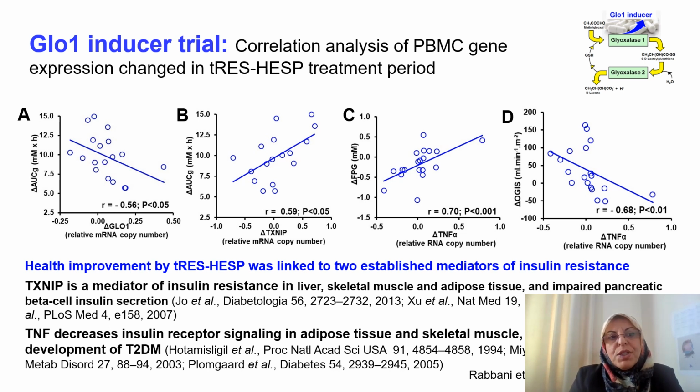To assess PBMC gene expression changes linked to pharmacological responses to Glo1 inducer, we performed correlation analysis of genes with expression changed from baseline in the Glo1 inducer treatment period. Exploring the correlation of change in PBMC gene expression with clinical and metabolic variables, we found change in Glo1 expression correlated negatively with change in area under the curve, shown in A, and change in thioredoxin-interacting protein, TXNIP, correlated positively with change in area under the curve for glucose, shown in B.